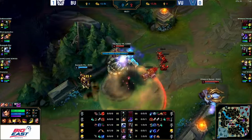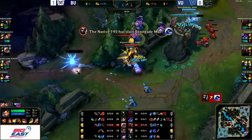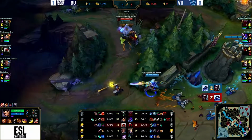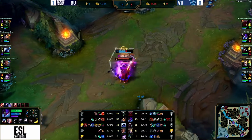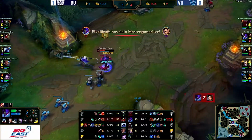Ornn coming in. Ooh, we are seeing Renegade Mac with no mana, no HP, no problem. Oh, good counter kill. He does get the kill. Okay, good. That would have made me look really silly if he didn't right there. But I feel like they've really identified Renegade Mac. Maybe they were listening in and they heard the quote and they were like, wow, we really need to shut you down. As another fight is breaking out here in the mid-game. Master Gamer Live is going against Pixel Drum. Pixel Drum looking like he's going to come out on top.